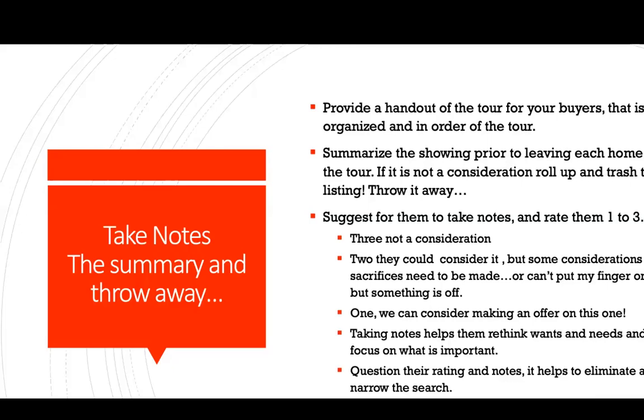Taking notes, the summary and the throwaway. Every time you show them a house, you want to make sure you're getting great feedback from them. If you narrowed it down, you're taking them to see your top 5, or the top 5 you think work for them this week. You could provide them a handout of the tour so they can write notes on it. Before you leave each home, you want to do a summary of that showing. Suggest to them to take notes and to rate each home 1 to 3, or whatever rating system you come up with. I came up with a system of 1 to 3.